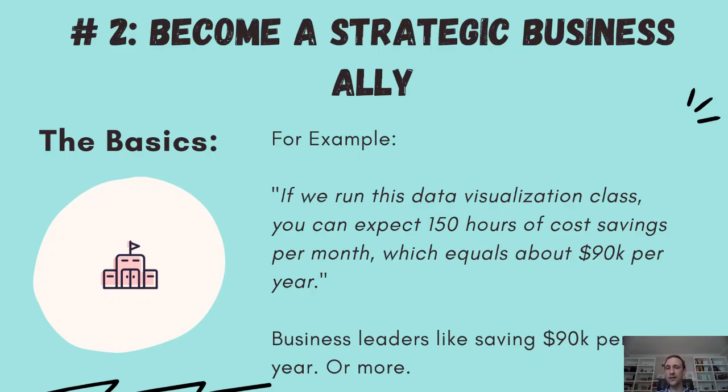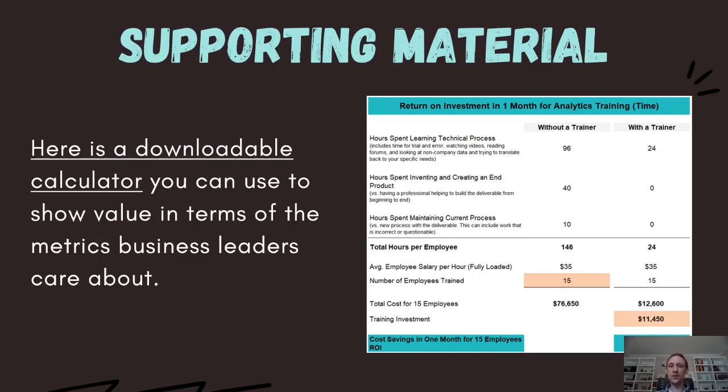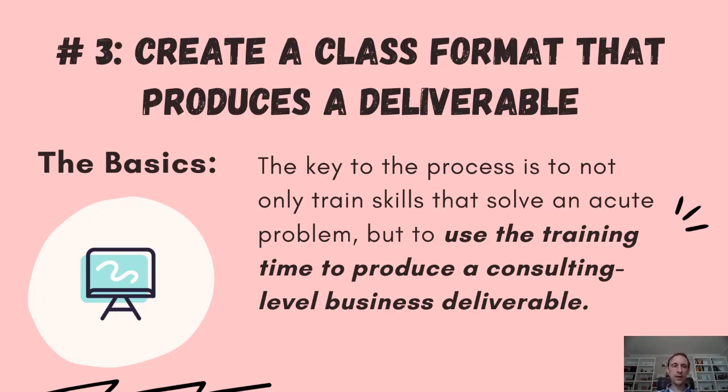Some trainings are easier to do that with. Data and analytics training is much easier because it's right there with those metrics. But you can do it with any course. We do have another piece of supporting material that can help you out here. It's a downloadable calculator where you can say, if we bring in a trainer versus trying to do this ourselves for a piece of technical training, how much time are we going to save, and how does that translate into actual bottom line dollars for the business? Hopefully that is helpful to you in working through these steps.